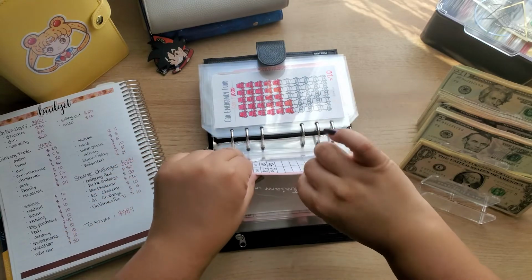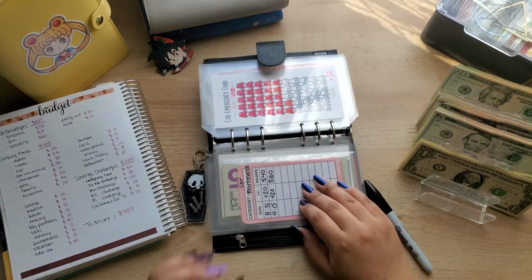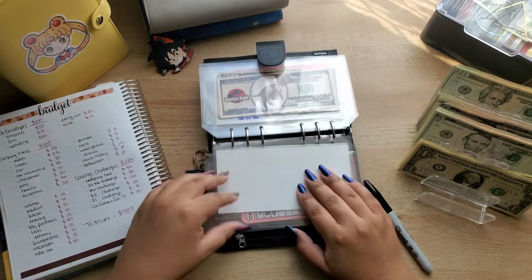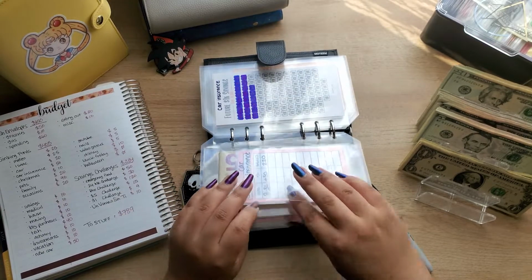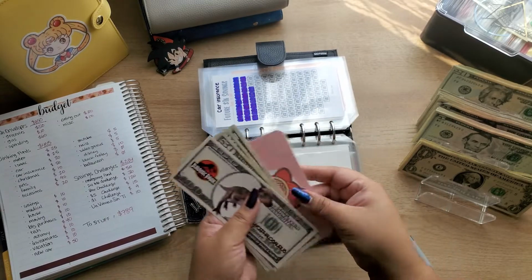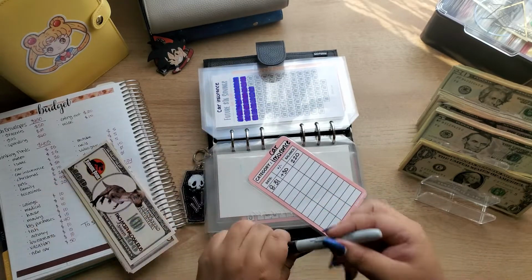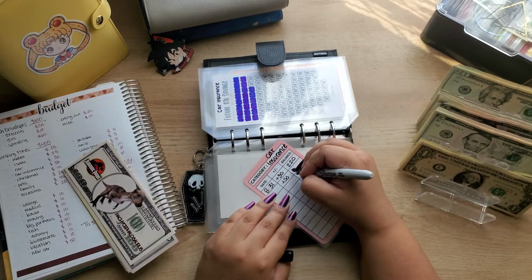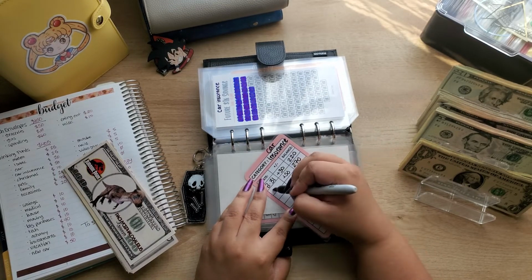I know I'm going to be using some of this money for my registration and stuff. That's going to come in October, November, I believe. One of those two. I'll get a notice. Okay, next up is car insurance. Car insurance is going to be getting a total of $50, so plus 50. So that should be $270.